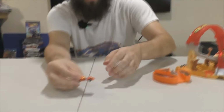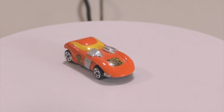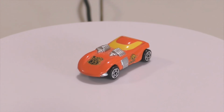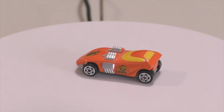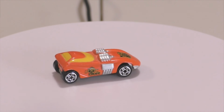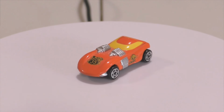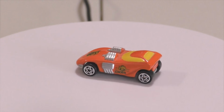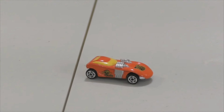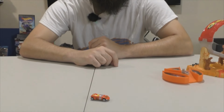So here is the Scorchers Twin Mill 2. It's orange with a yellow window, the PR5 wheels, silver engine, got some silver things on the fenders there. And then there's a yellow and black Highway 35 logo on the hood, as well as a Scorchers logo on the sides. Twin Mill 2 was like the poster child in the 90s though. Yeah, it's kind of funny how Twin Mill 2 has been kind of discontinued, right? Because we have Twin Mill 3.